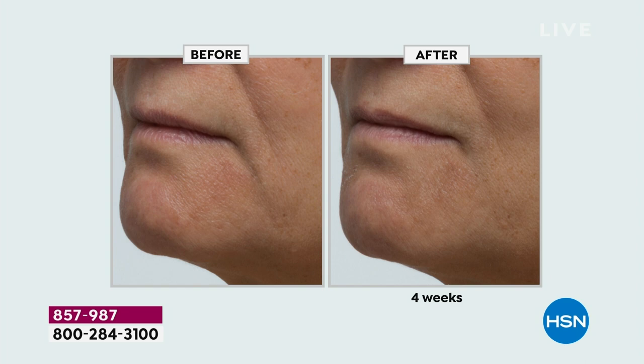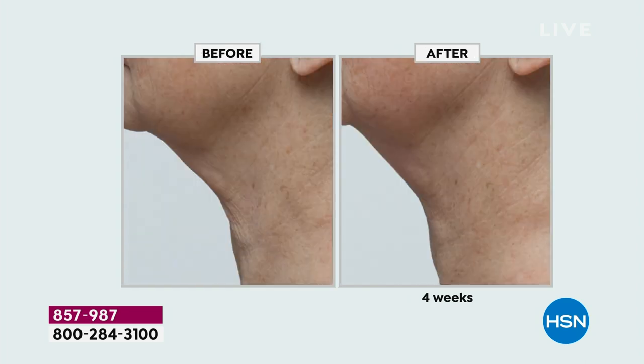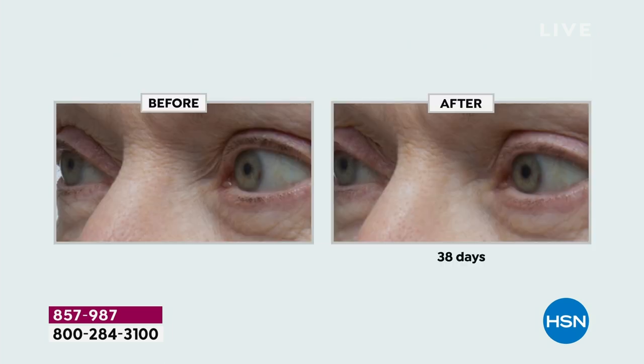$200, $300, $400, $500, or you're buying a pack of treatments. You have to go back once every month for the next six rounds, and then they want you to buy another package. Wouldn't it be nice to be in control? Absolutely. And say, you know what, I'm doing this on my schedule. I've got 5 minutes, right before I go to bed at night.